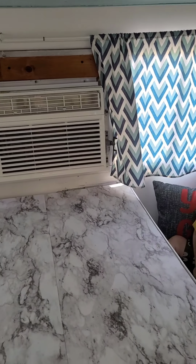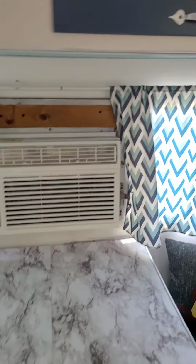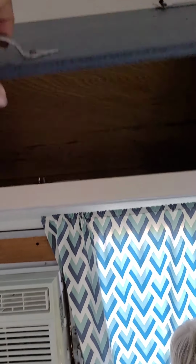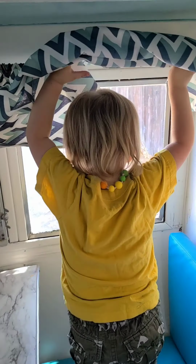Yeah, there's an air conditioner. These cute windows. Block a lot of light. Might block too much light. I'm gonna see. These hooks, which are awesome, actually. Yeah, look at that.